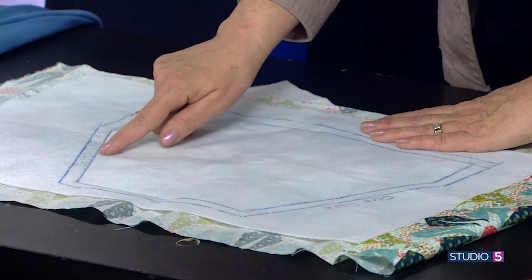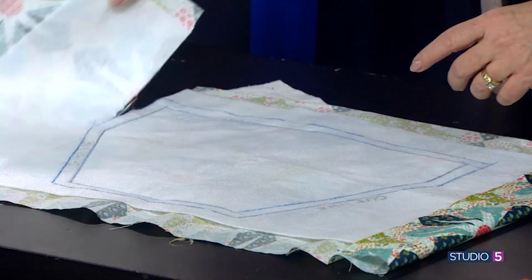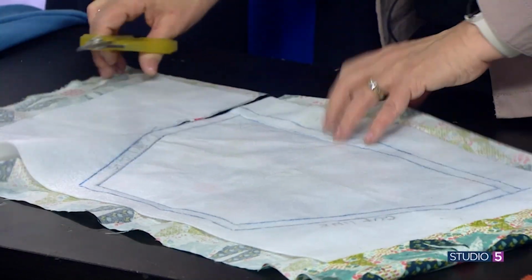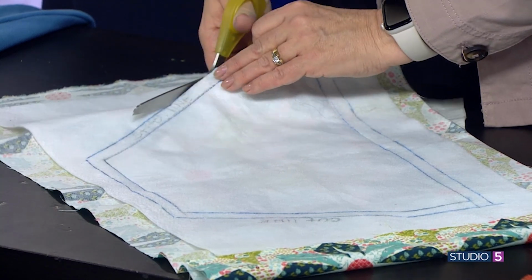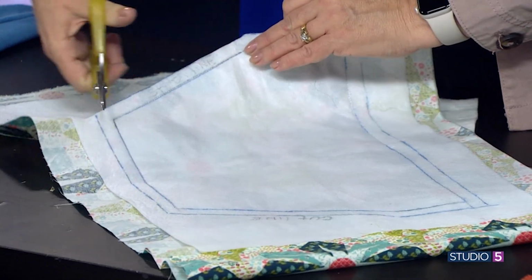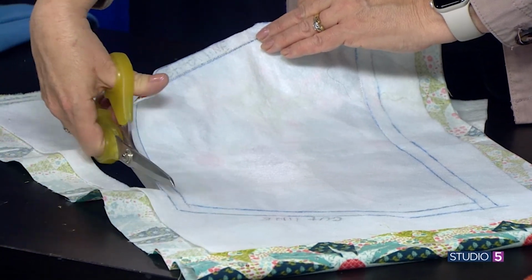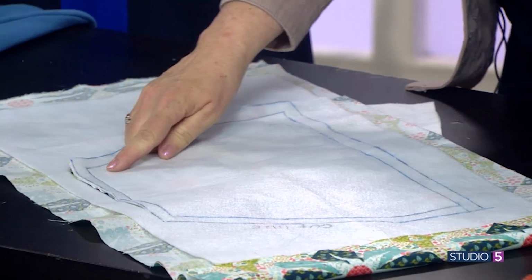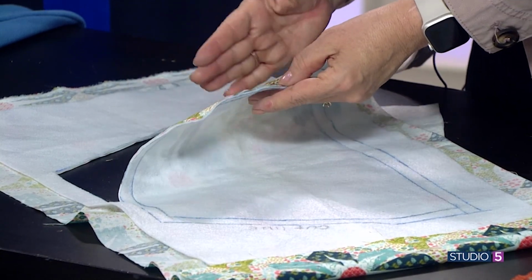On my sewing machine, I just stitch directly on that line, and then I cut out on the line here. I've already done about half of it. I want to show you exactly what I'm talking about when I say cut this out. Okay, here we go. We'll just go to about there. This line has already been stitched down so that these two pieces are sewn together.